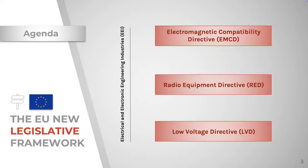these directives. Electrical and Electronic Engineering Industries, EEI. EU policies affecting the electrical and electronic engineering industries cover three major areas. EMCD, covering all equipment that can generate or be affected by electromagnetic disturbances. RED, which applies to all products using the radio frequency spectrum. LVD, covering health and safety risks caused by electrical equipment of specific voltage ranges.